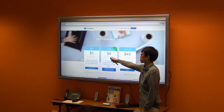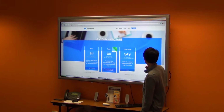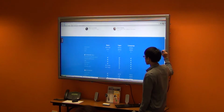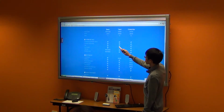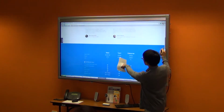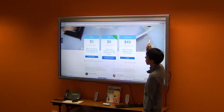We are under a team account. We can use it on any computer, any tablet, any smartphone. This is the difference between basic, team and enterprise. We are unlimited on the team. So if you have more than 5 people, it's better to use our accounts.